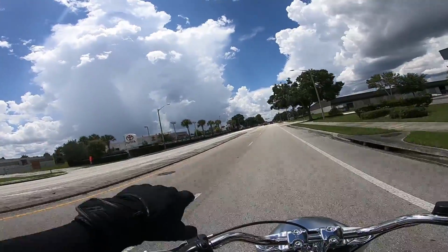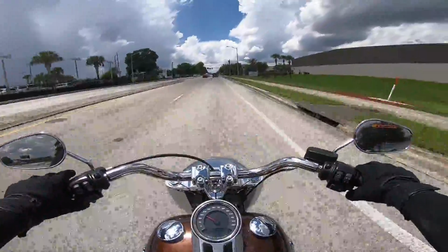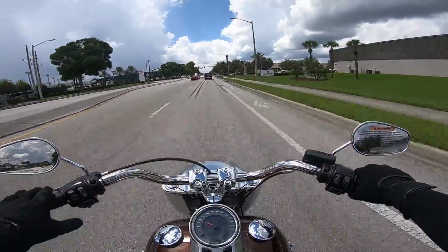Oh man, look at all that rain. Yay, Florida.